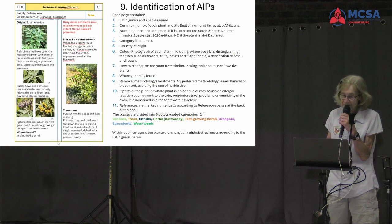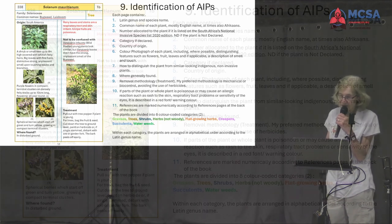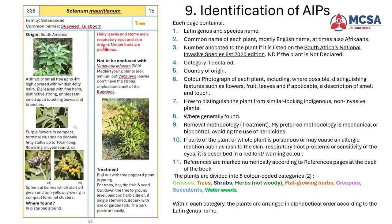Okay, so my book then is about the identification. Each page, I'm going to go into details on how each page works, but you can see, I'm just going to the next subject. So this is what the page looks like. So each plant has got 1 or 2 or 3 pages on identification.